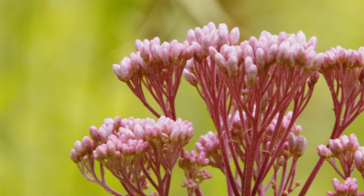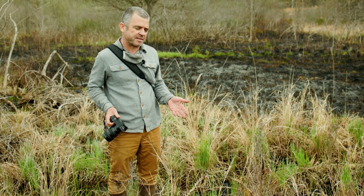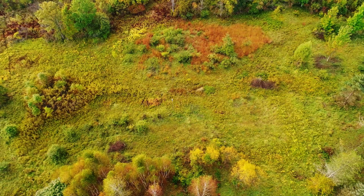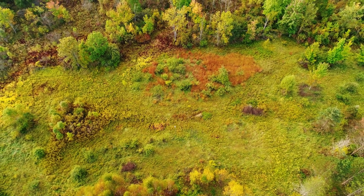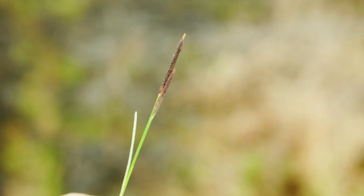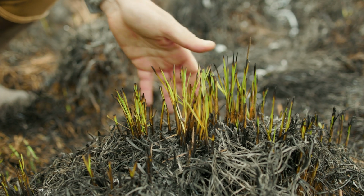So this whole area is considered a fen, and it's a special type of wetland. And what distinguishes it from other types of wetlands is that the water originates from groundwater. So this is upwelling groundwater, and because it spent so much time underground, it has a really unique chemical constituency that reflects the local geology. And this creates very specialized plant communities in these fens, and is one of the reasons that it's such a unique ecosystem.